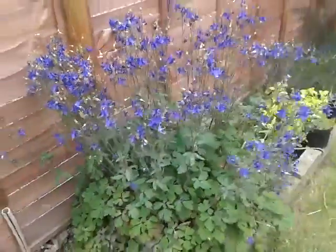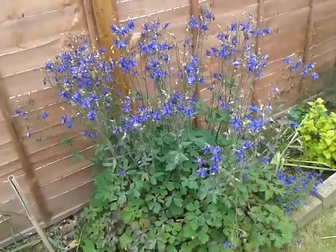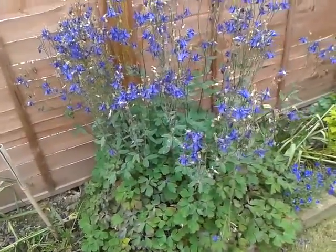This is my Aquilegia. This is my old Aquilegia, the blue one. Really good for flower spikes this year. Much better this year than it did last year.